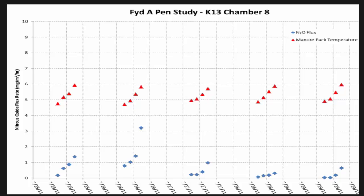We recorded a response to temperature. So of those four measurements within the day, we have increasing manure pack temperature, we have increasing emissions.